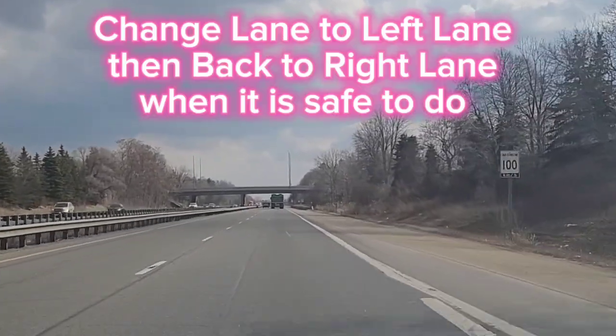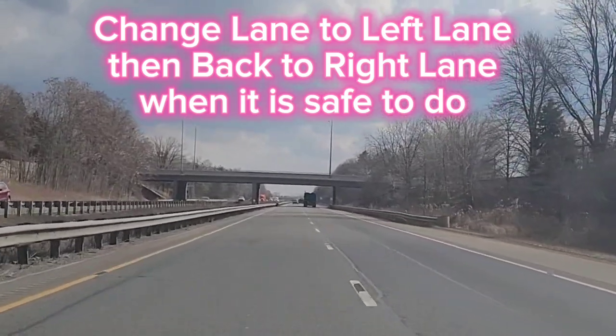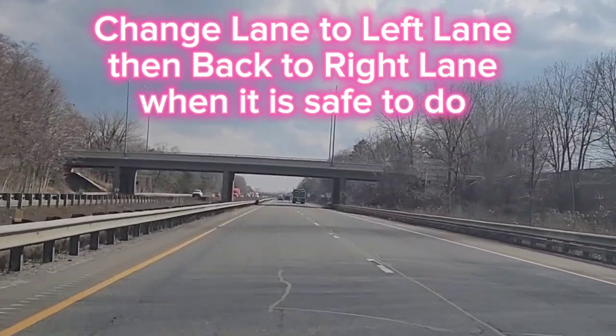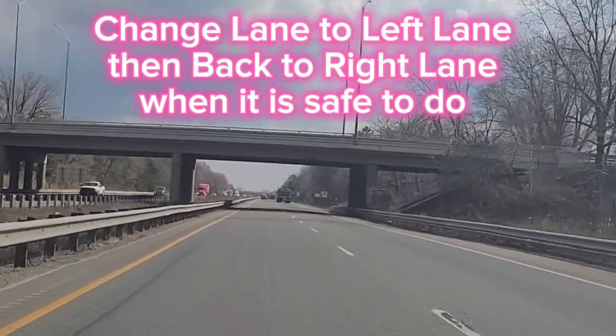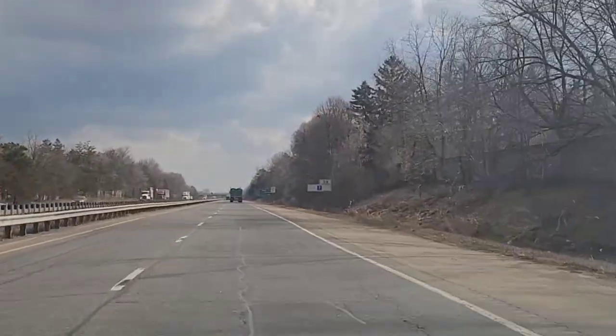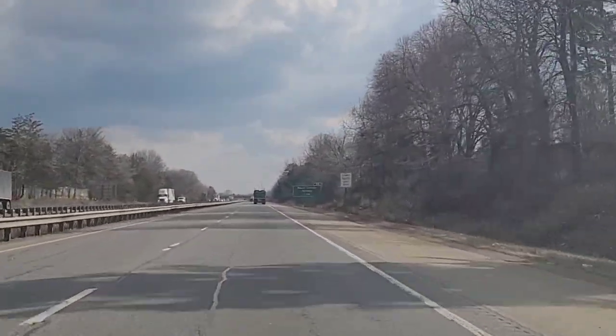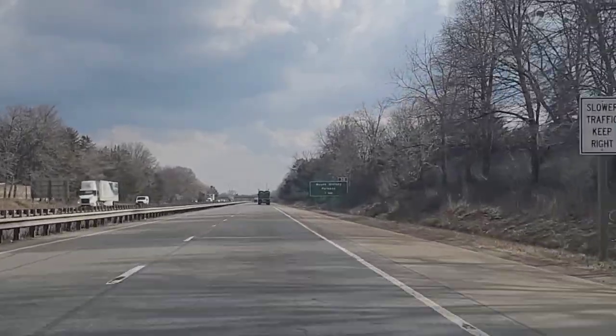Change lane to left lane, then back to right lane, when it is safe to do. Do not drive under 100 speed on highway and keep checking any mirror every 5 seconds.